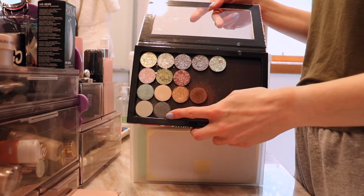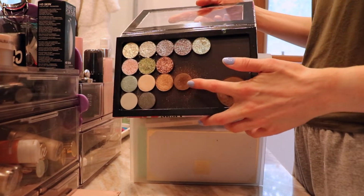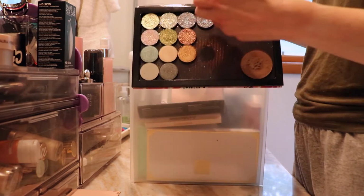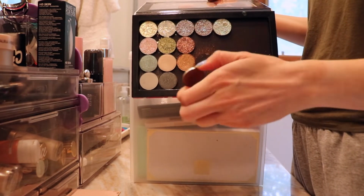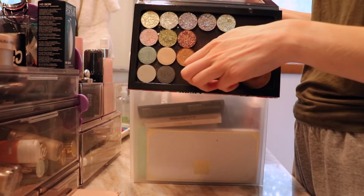I also think that this shade is so pretty, but again, haven't used it. I really like this shade. Some of these shades are discontinued. Getting this Z palette, I had to put the magnets on the back. Oh, you can tell how much I used that shade. This is one of my favorite shades.